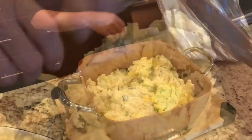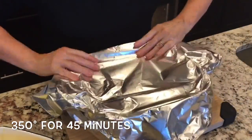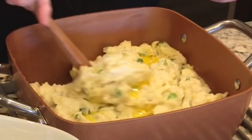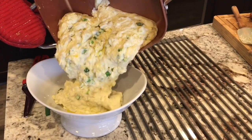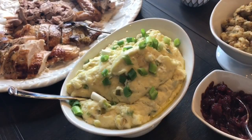Cover the potatoes with foil and put them into a 350-degree oven to bake for about 45 minutes. Let the potatoes rest for about 15 minutes before transferring into a pretty serving bowl. Then garnish with more green onions or chives on the top and serve.